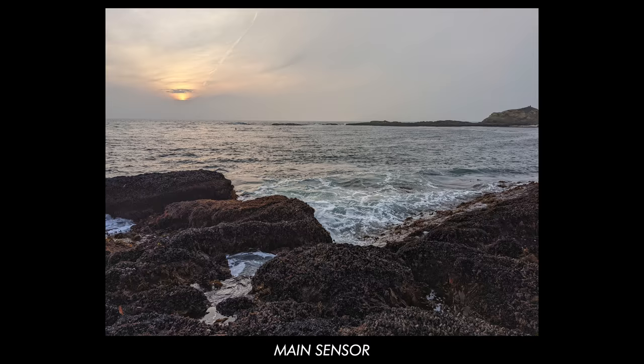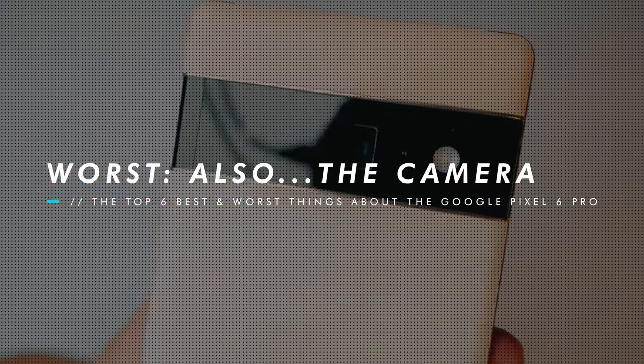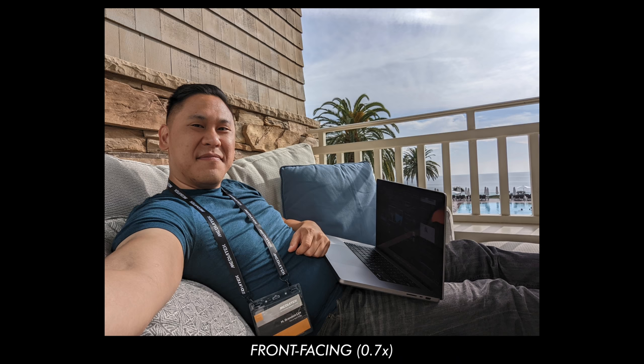Add in all the cool camera features that are so easy that all it takes is pointing and tapping a button. The Google Pixel 6 Pro camera is so much fun to use. That doesn't mean the camera is perfect though. It has its weaknesses and quirks. First, the front-facing camera is okay.